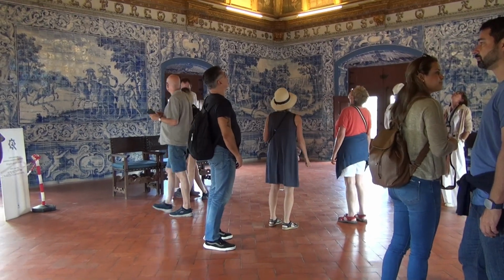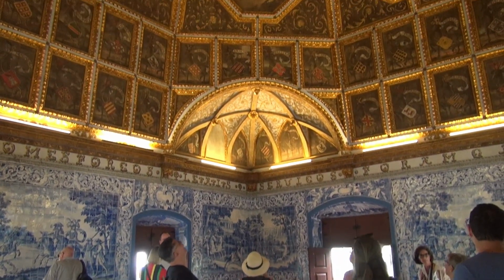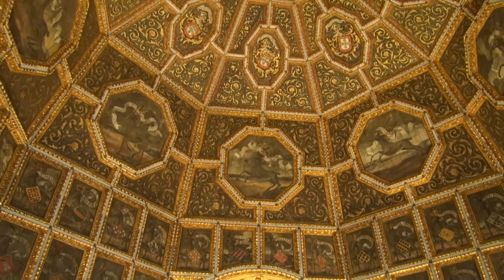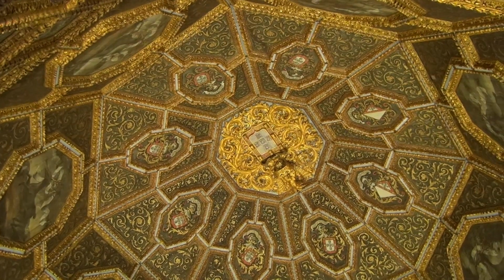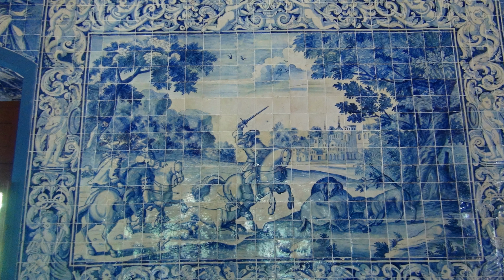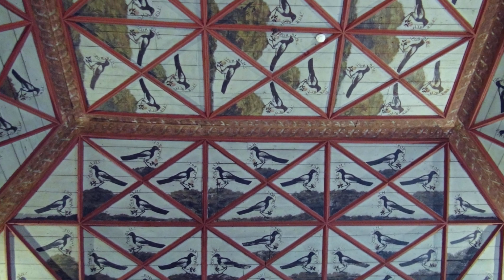The Coats of Arms room has heraldic shields representing 72 of the most noble Portuguese households, with that of King Manuel I in the centre. The azulejo tiles below depicted scenes of gallantry. The magpies on this ceiling were the motto of King John I.